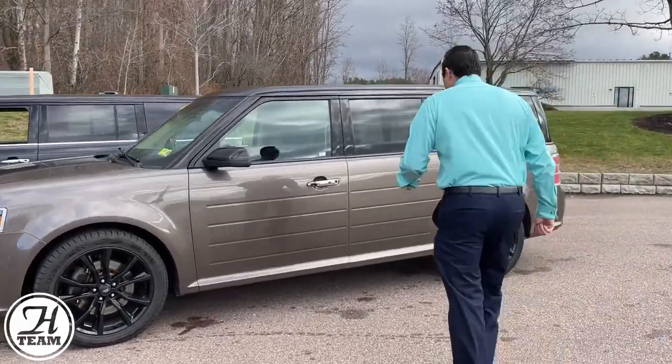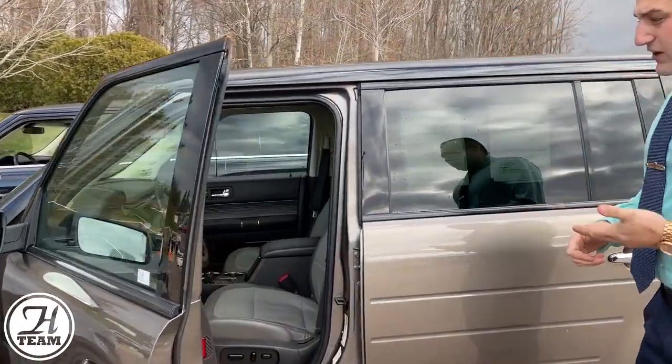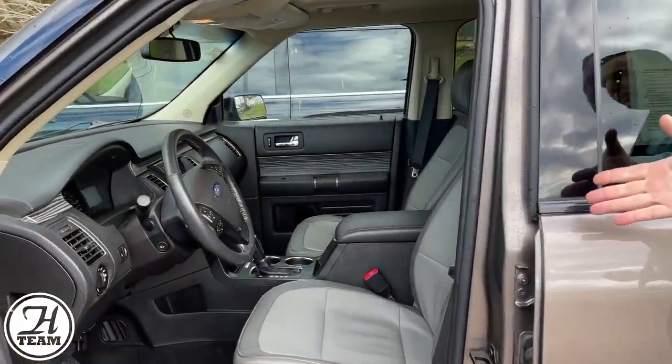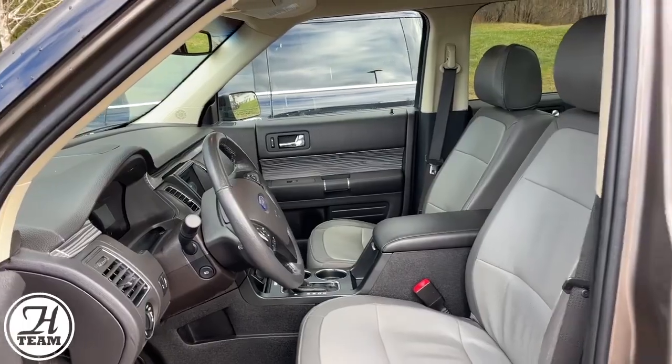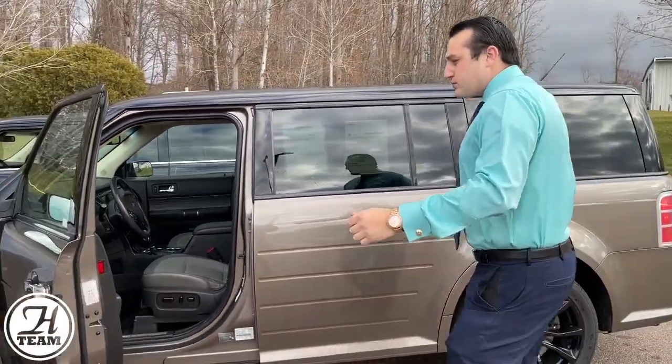These are both limited vehicles, which means options, features, they're very comfortable. Full leather interior here. This one has the blackout package, so it's a little bit more sleeked out with the black wheels and the black roof.